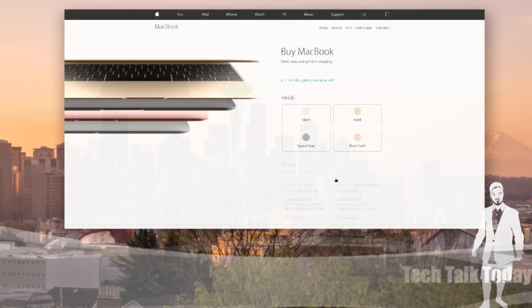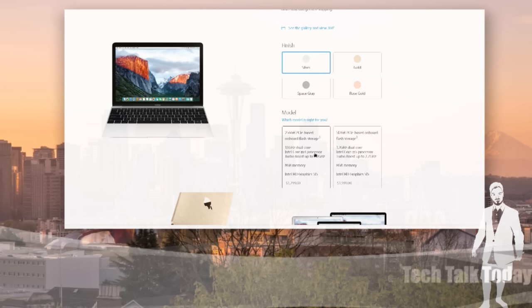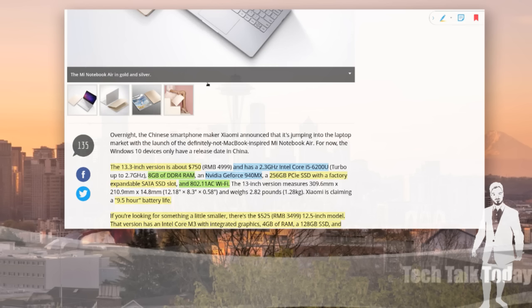So on the MacBook, it's one USB port. On the other ones, they have more ports. Okay, so let's go with silver. 256 gigabyte PCIe, 1.1 gigahertz dual core. This is worse than the high-end one, their $750 one. This is not an i5 processor. This is the M3 processor. And it has the same amount of RAM, so it has worse graphics and a worse CPU from Apple. And it is $1,300. And so the Xiaomi one is $750 for more machine. Actually, not only 2.3 gigahertz Intel Core i5, but also a dedicated NVIDIA GeForce 940, for way less money. That's a big difference right there.